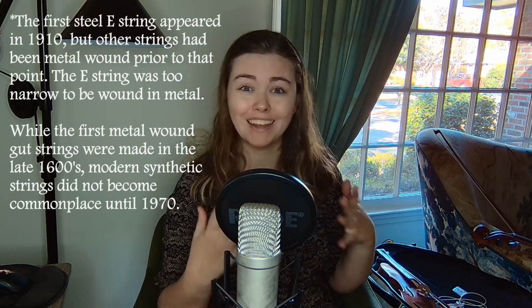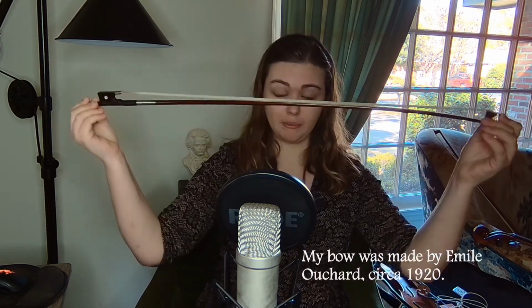But even aside from that, Stradivari's instruments are not exactly like what we use today, because the instruments we use today generally are strung with metal strings, and those didn't come into practice until the early 1900s, I think about 1910. Additionally, if you look at bows, the modern bow looks something like this. This bow is from about 1920, but it's the same kind of shape that we have today.